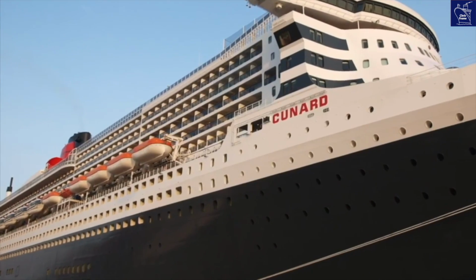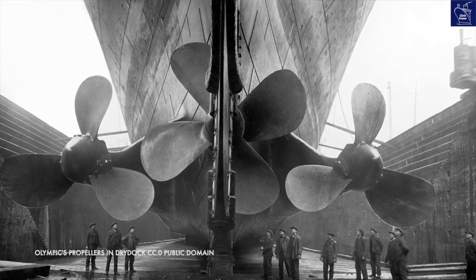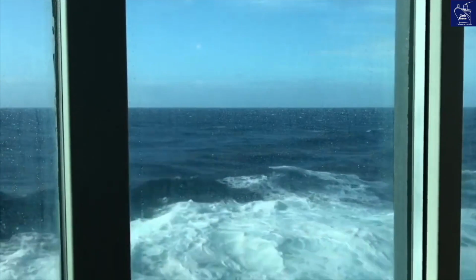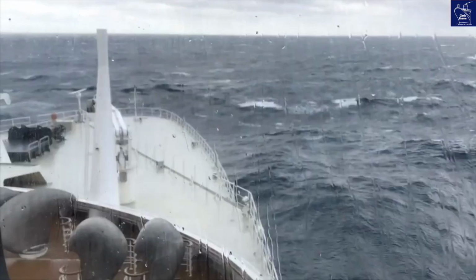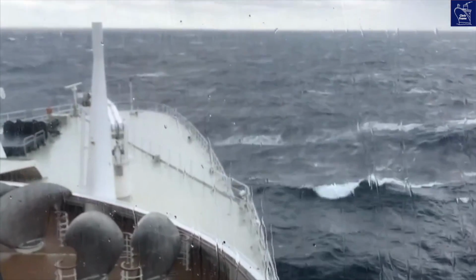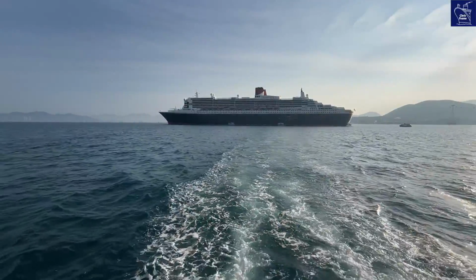QM2 is also faster than the Titanic. The older ship utilized a combination of steam-powered reciprocating engines and a single turbine to run 3 propellers, achieving a top speed of 23 knots. QM2 obviously has a more modern power plant, using a combination of diesel-electric engines and gas turbines to drive 4 Rolls-Royce pods, giving her a top speed of around 30 knots, though her cruising speed of 26 knots is still faster than Titanic's maximum.